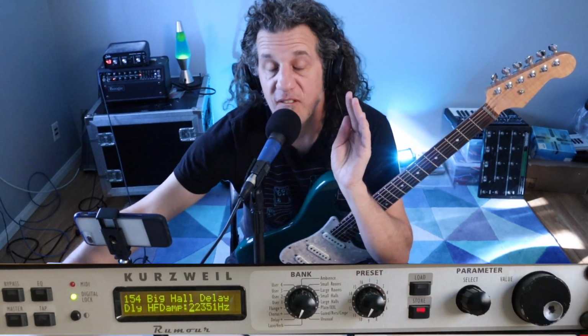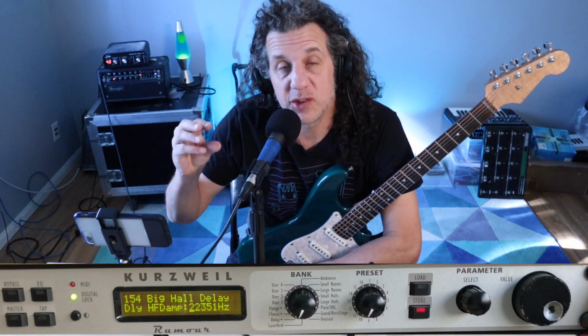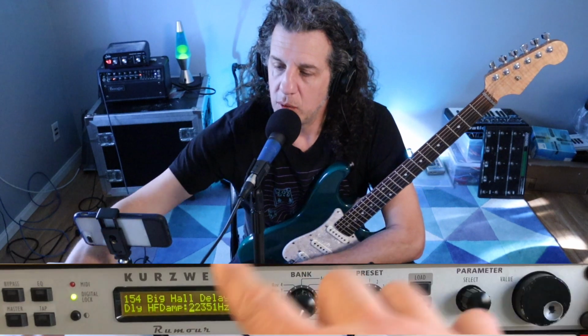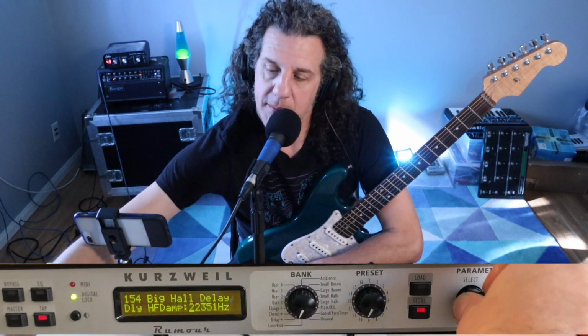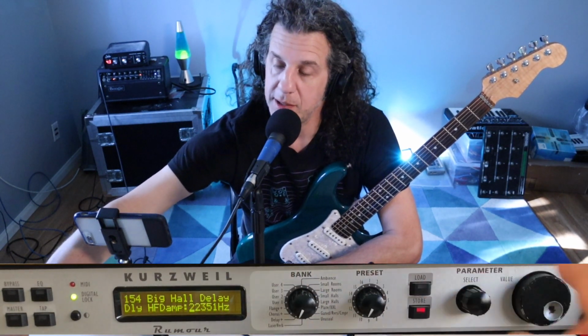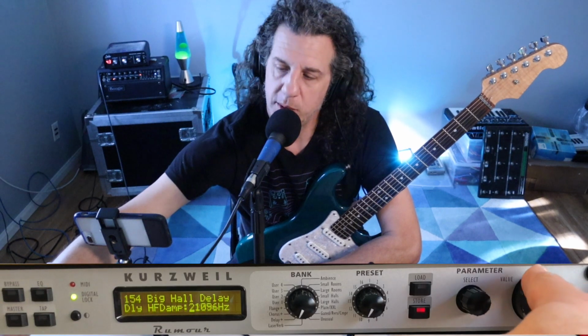Look at this. There's a filter in the feedback loop of these delays. So every time the delay repeats through the feedback loop, I can filter it off even more. Kind of get an analog delay, bucket brigade delay sound. I'm going to try to get closer, or even a tape delay sound without the warble, but with the EQ effect of the sound degrading on each repeat. So you can see it has a high frequency damp and a low frequency damp, and these are basically 6 dB per octave, 1 pole filters, which we won't get into.